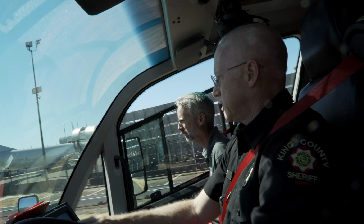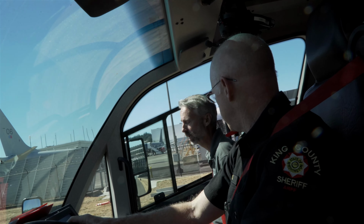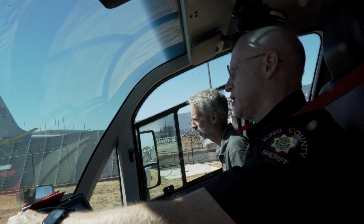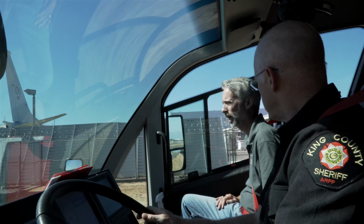So with that, let's go ahead and I'll show you our booster line and we'll have my partner demonstrate what we can do pulling it from the truck, side of the truck, and how we can use that as well.